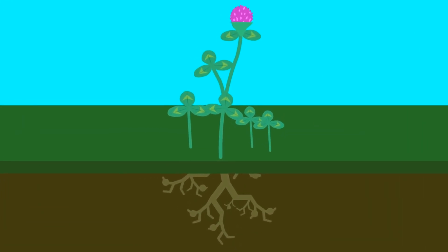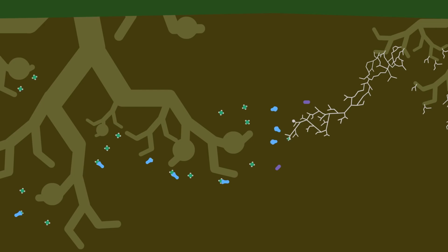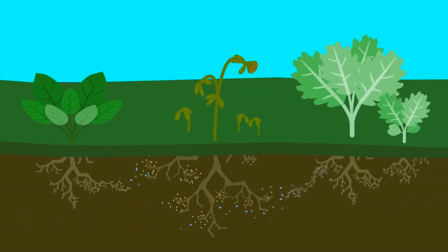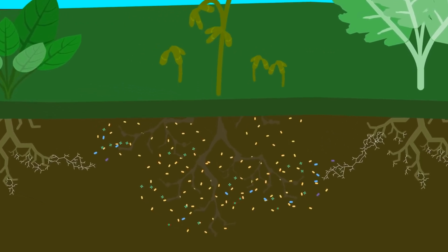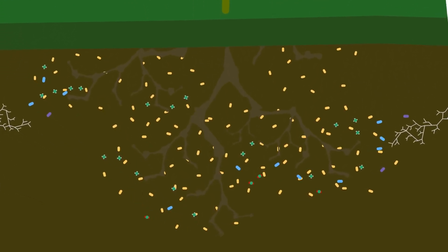The roots of this clover plant have little nodules that house huge amounts of nitrogen-fixing bacteria. The ammonium that these bacteria create slowly releases into the soil for neighboring plants and microorganisms to use. When the plant dies, the bacteria disperse into the soil, resulting in an abundance of bacterial allies for future plants' nitrogen needs.